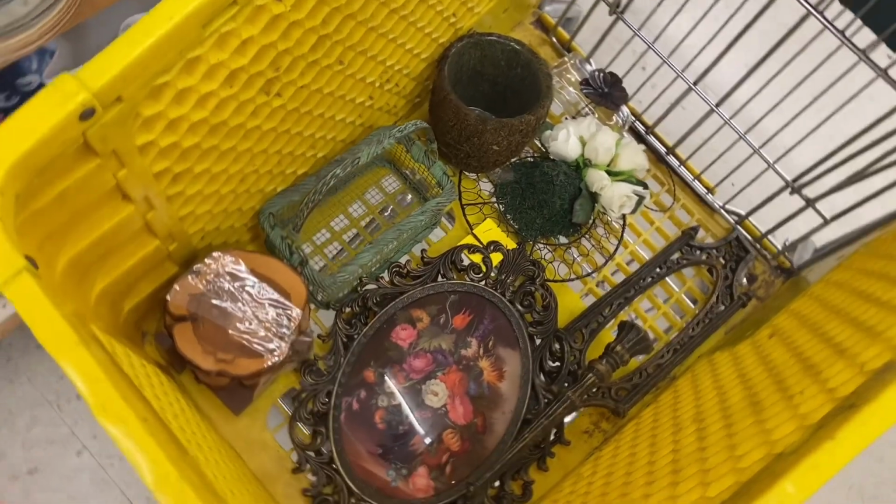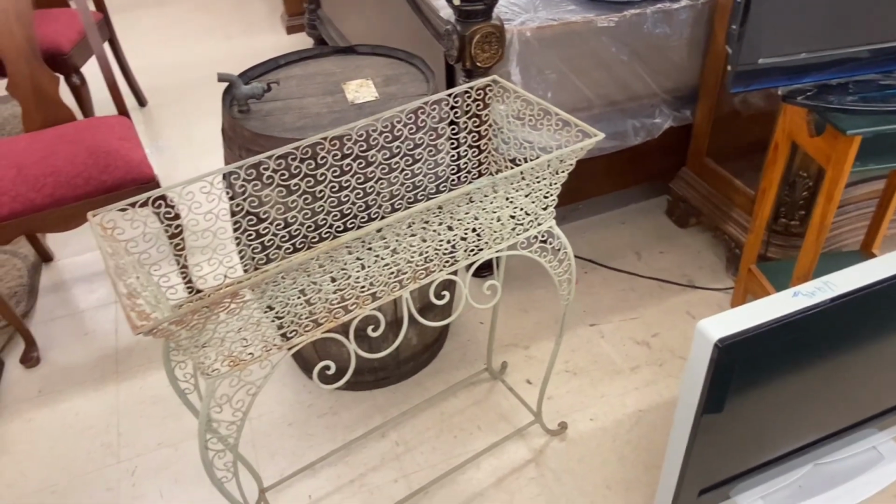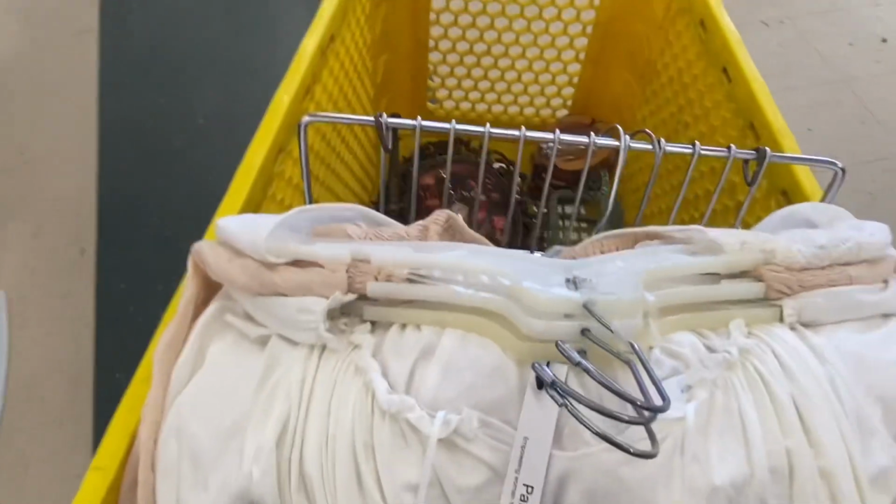Here's my cart now. And as I was in the checkout, I found this little basket. It would have been so cute if I had room for it, but I don't, so I had to leave it.